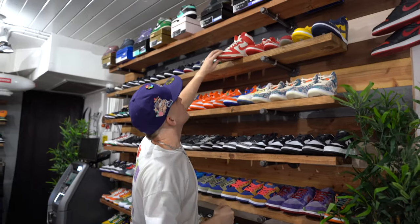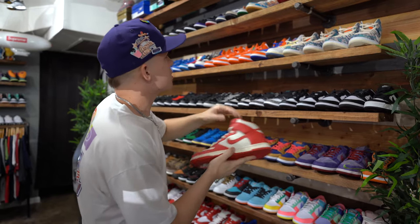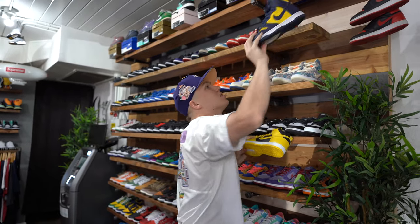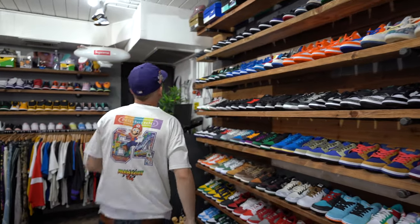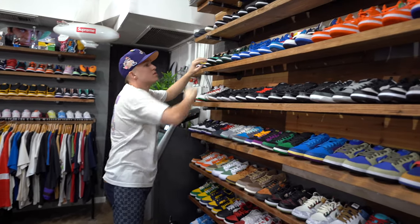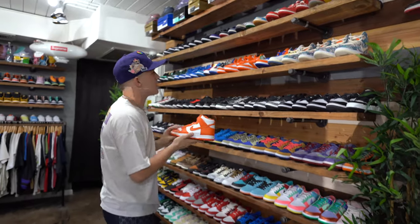What else we got up here? University Reds. I'm surprised these haven't re-released yet, honestly. It's surprising. University Reds, got some of the Maze Dunks right here, Michigans. So, like I said, a lot of the newer Dunks, more Michigans. Got some of the Diamond Dunk Highs. It's a pretty cool pair. It's an older pair. Spartans, Game Royals, Syracuse. For Dunk Highs, it's probably the quickest moving Dunk High for sure.